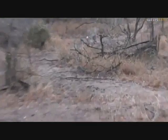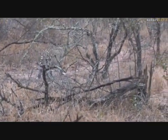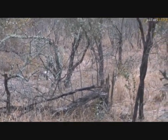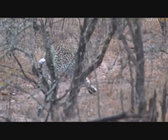He's just going to the right now on an animal pathway. I'm trying to figure out whereabouts on Arethusa he's heading to. But he's definitely hungry. He's interested in something.